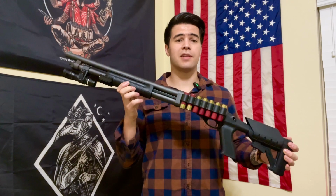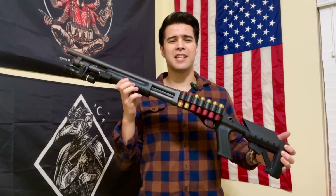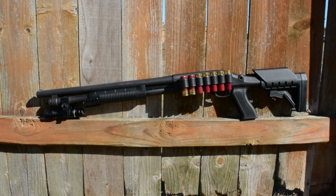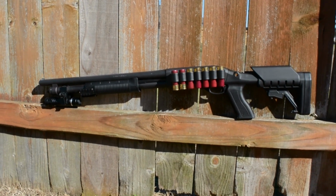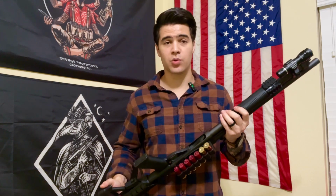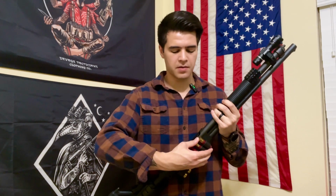Next is going to be a shotgun. This is my Remington 870. I ended up going with this after using my handgun for a little bit, because with shotguns you do have less capacity, but you have a lot more power behind those shells compared to a 9mm, depending on the load that you're shooting.